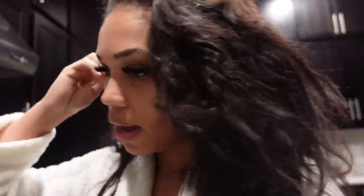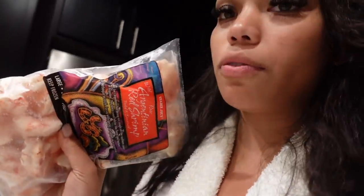All right, y'all. So, I'm downstairs in my kitchen. I am putting my sweet potato back in the oven. But I also think I'm gonna make some shrimp tacos. So I don't have fresh shrimp, but I've had these frozen shrimps in my freezer. These are from Trader Joe's.